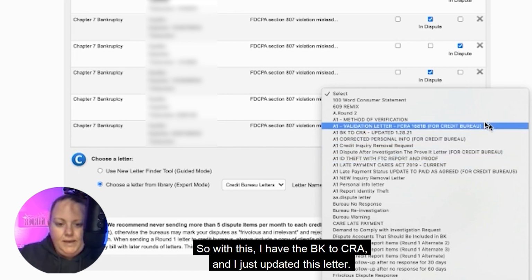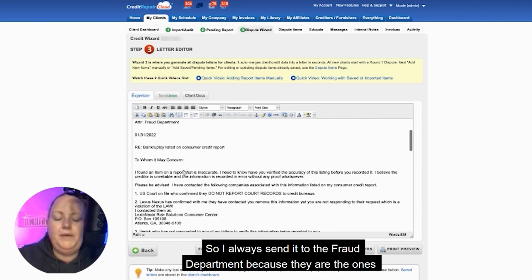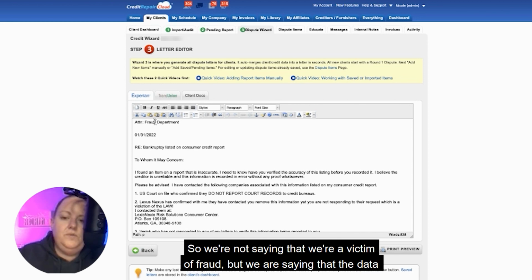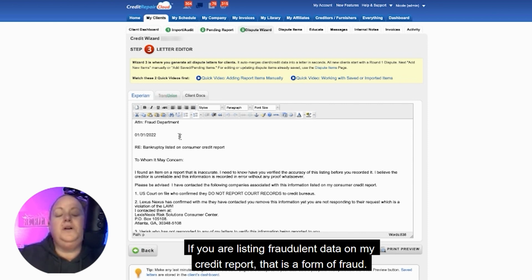So with this, I have the BK to CRA, and I just updated this letter. I always send it to the fraud department because they are the ones that actually have the ability to investigate and to remove things. Fraud can be used in a very different context. We're not saying that we're a victim of fraud, but we are saying that the data listed on our credit report is in fact fraudulent. That is a form of fraud. If you are listing fraudulent data on my credit report, that is a form of fraud.